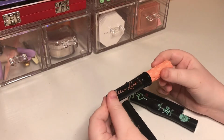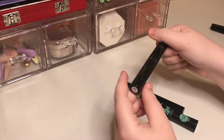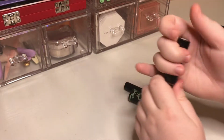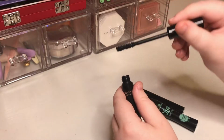I mean, it was working fine, but it's just too old to keep using. This is the CoverGirl Exhibitionist Uncensored Mascara. I think I put a little sticker on it. Yeah, I opened it in June or July of last year. I don't really like the brush on it.